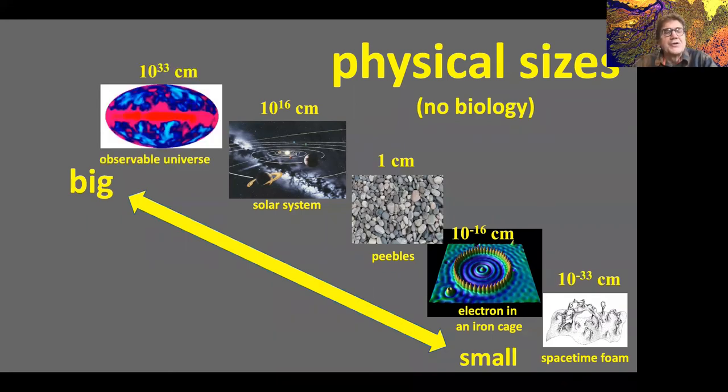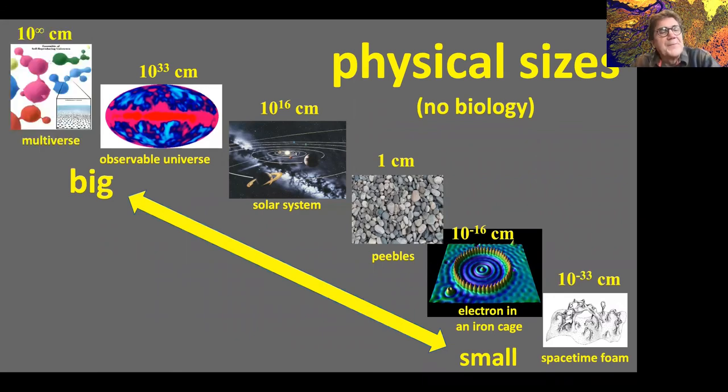And then I showed you this map: the observable universe is 10 to the 33 centimeters. It might be the case that our universe is part of a multiverse, in which case it's a tiny, tiny fraction. And I guess 10 to the infinity is just an infinite number of centimeters. We have no idea, but it might be the case that the entire universe is infinite. The observable universe is not infinite. So it's very important to make that distinction between the observable universe, the part of it you can see, and even beyond that, what it's embedded in.